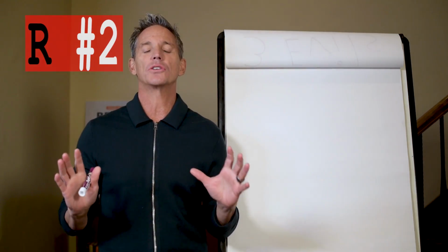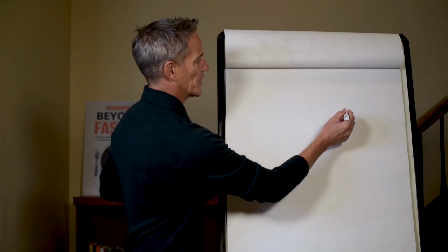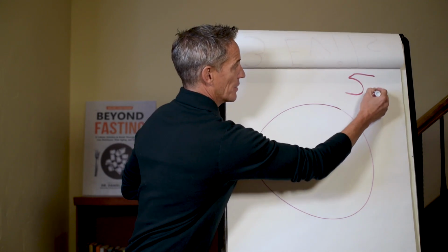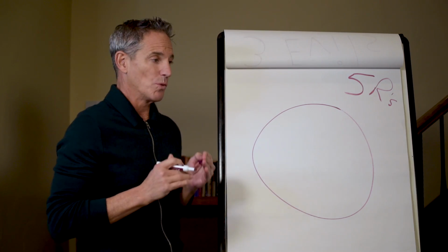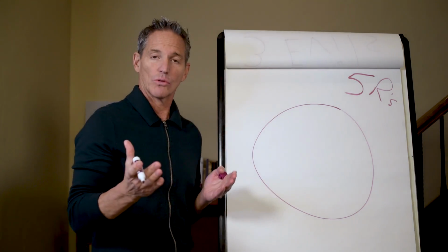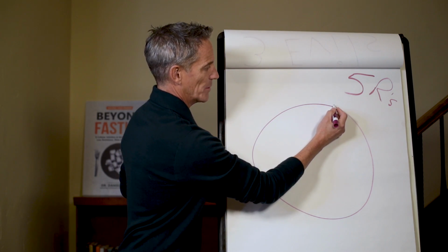That's R1. R2 is regenerating the cell membranes. Critical. This is, and I'm just going to review and bring this all back together. Here's the cell. You have to fix this to get well. That's this whole, what we're talking about here, the 5R's, right? This is the roadmap that I teach doctors on what they need to do to really make a lasting impact on people. So the 5R's is now a roadmap that I believe everyone can understand to get your life back. Okay, so R1, we just reminded you what that is.